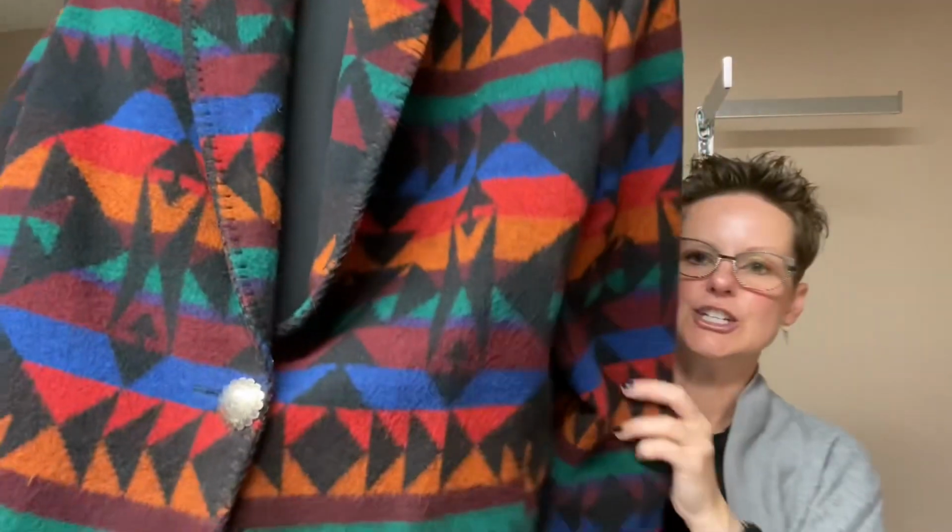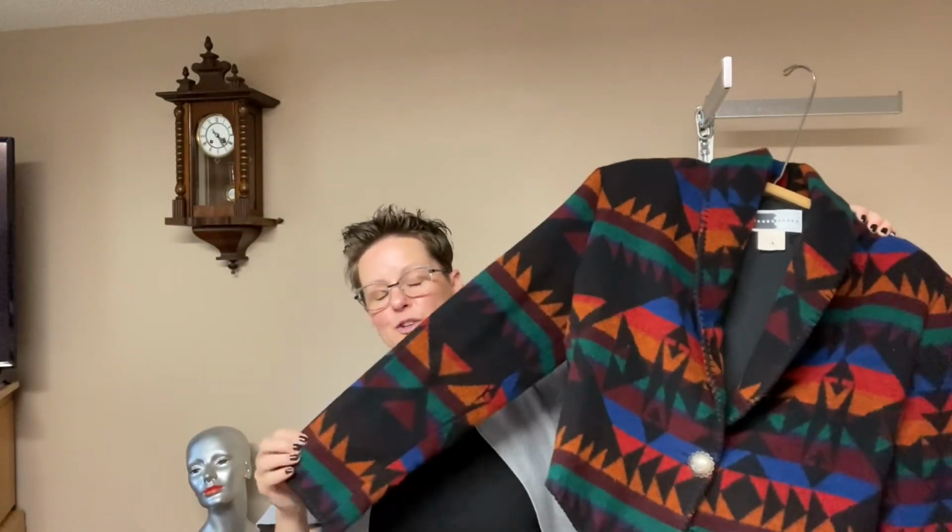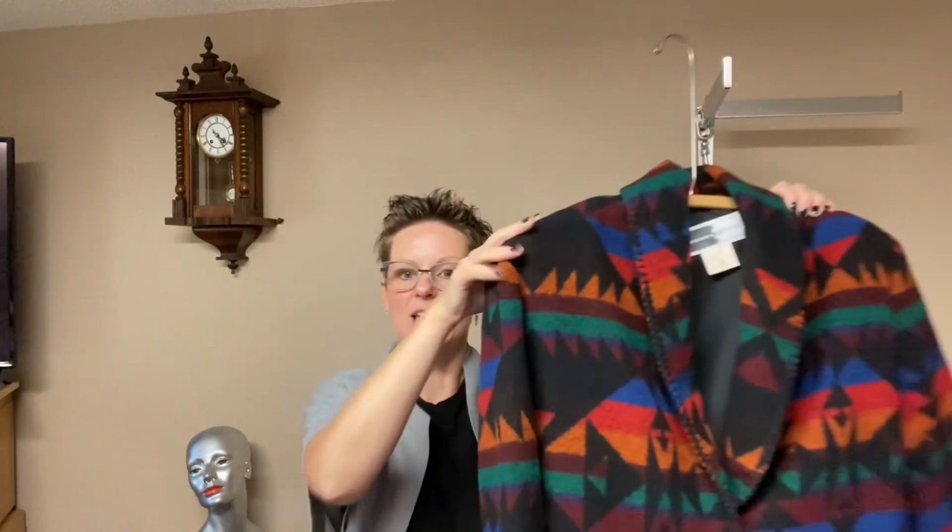So getting right to it here, the first item is this beautiful vintage Rhonda Stark. It's referred to as a blanket coat because these patterns were on Native American blankets, and then people were making them into coats. This one in particular is vintage. I don't know if she made this out of an actual blanket or just used the fabric, but it also has a really cool concho detail on the button. So this is a beautiful one.